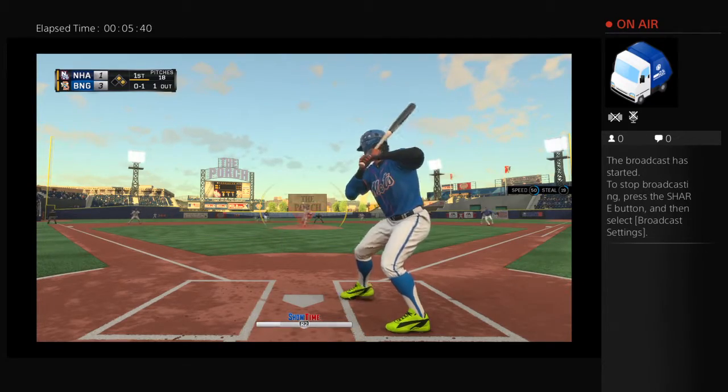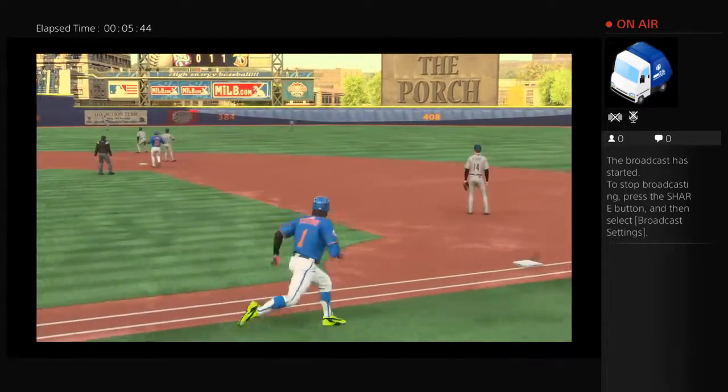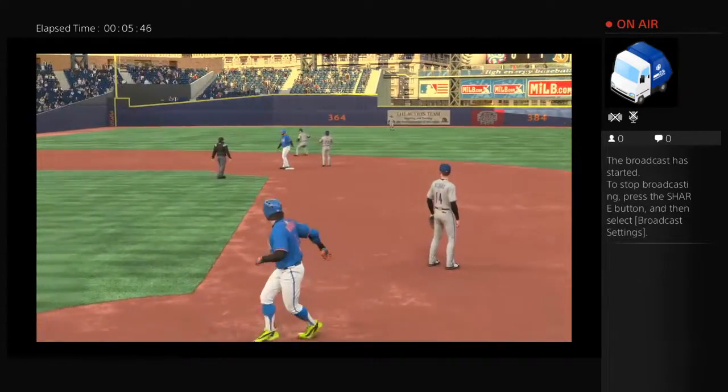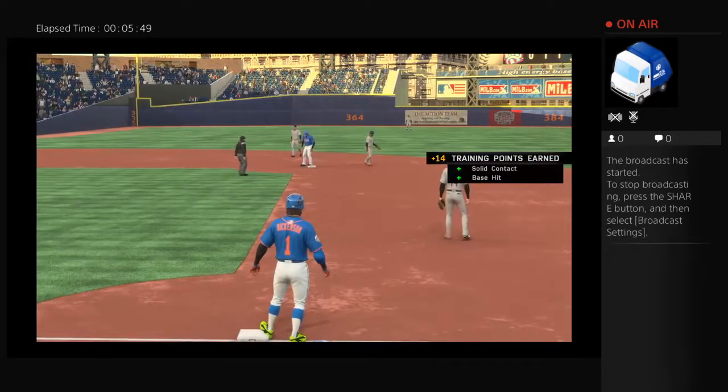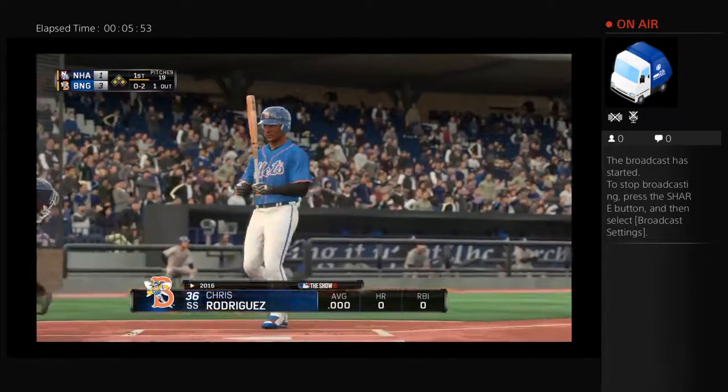He's set. Here's the 0-1. Hit hard towards center. That's in there. Base hit. And they'll quickly get it in here to hold that runner at third base.